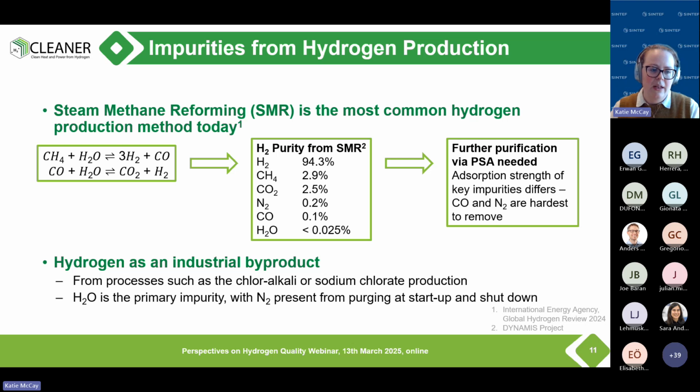Now you might think that something like the chlor-alkali process could introduce chlorine-based impurities into the hydrogen. This isn't necessarily the case because these have a high solubility in water, which means that when we use drying towers to remove the water from the hydrogen, the chloride is also removed. So we end up mainly with things like nitrogen present, again from purging at startup and shutdown, and a little bit of residual water. So again, this process is quite well understood. We have a good overview of the different types of impurities that can be introduced, and therefore we can provide purification when we need it.